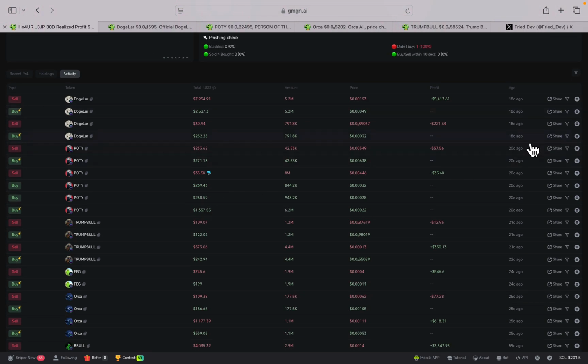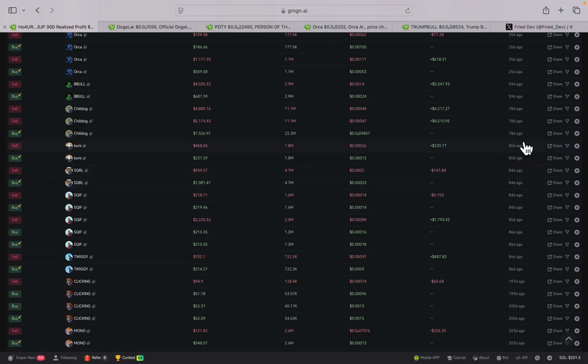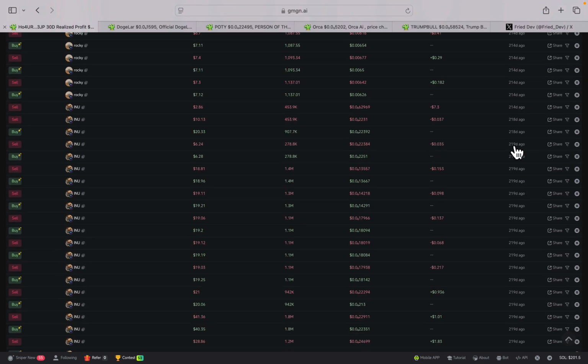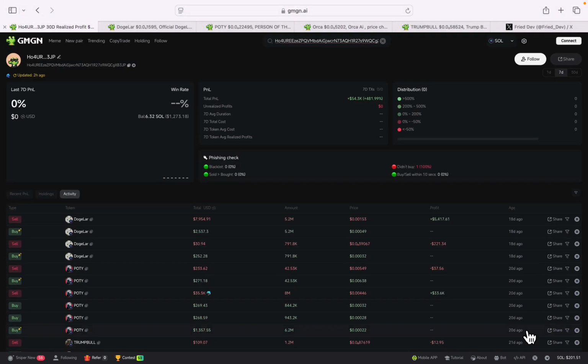This person trades only a few tokens per month. You can see 18 days ago, 20 days ago, 21. He's very selective, 80 days ago, and he has had this wallet for almost 220 days, and all his trades are profitable. So definitely follow this wallet. Always do your own research.